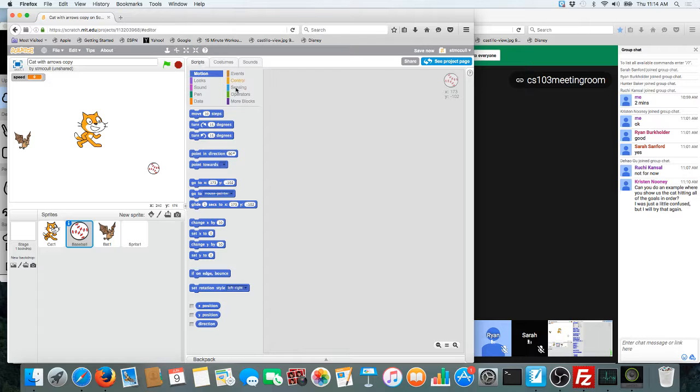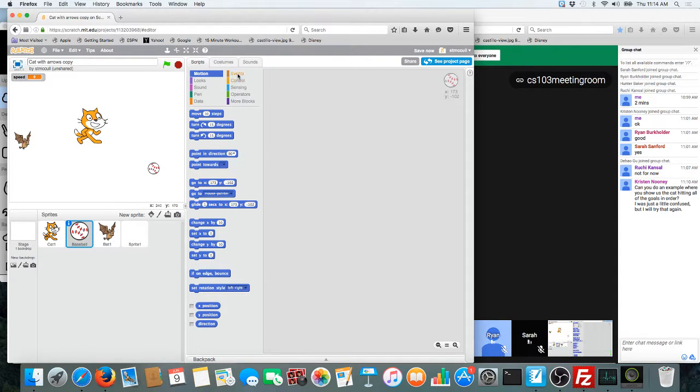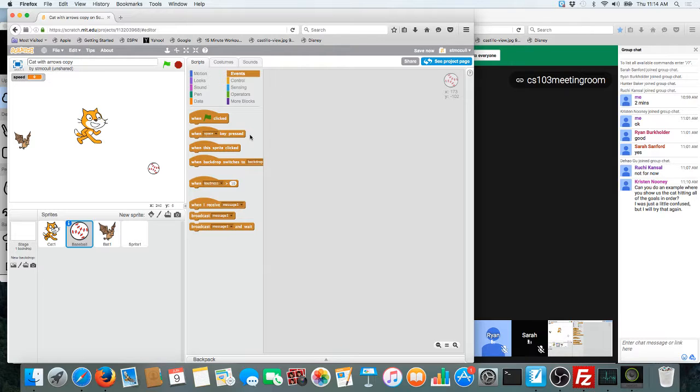Okay. Now you can either make it so that the cat starts doing its thing when the green flag is clicked, and so you have to click the green flag to make things happen. You may want the other sprites to do their thing at other times. You can do it when the sprite is clicked. You can do it when the green flag is clicked. Here's how I would probably do it.